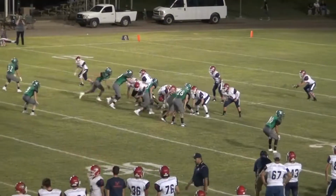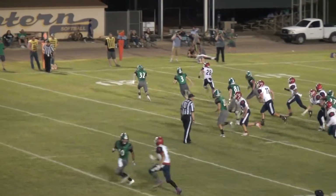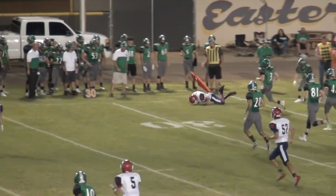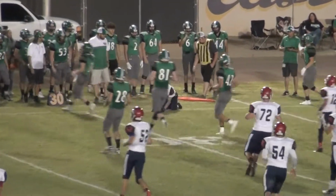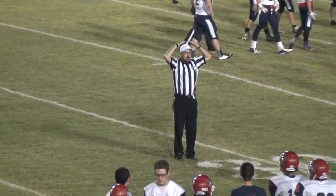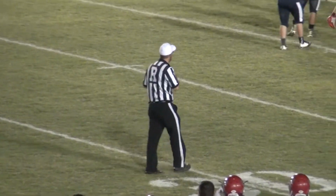Later in the second quarter on 4th and 5 from their own 21-yard line, Benson made a gutsy call, and Carson Barney faked the punt, and he ran around the right side and leapt for the first down. But the dreaded yellow hanky came out, and Benson was penalized for an illegal substitution and were forced to punt while backed up deep in its own territory.